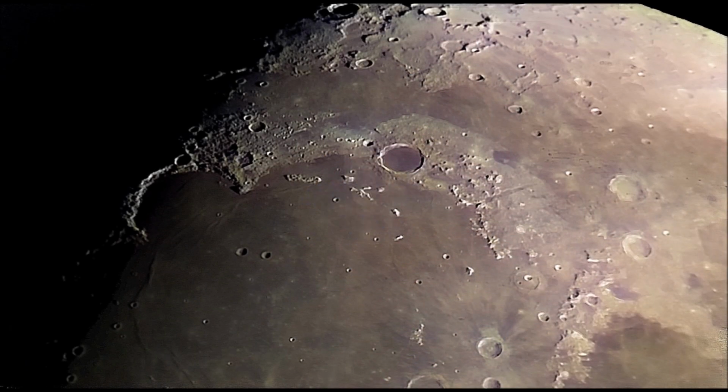To the north of the Sea of Rains are three interesting formations. The Sinus Iridum, the very old crater Plato, and the lunar Alps with the Vallis Alpes. A huge valley stretching 166 kilometers through the mountains.